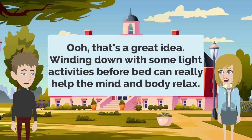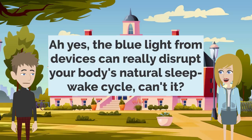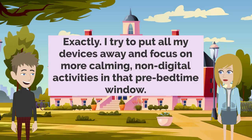Ooh, that's a great idea. Winding down with some light activities before bed can really help the mind and body relax. Absolutely. And avoiding screen time in that final hour before bed has made a big difference as well. Yes, the blue light from devices can really disrupt your body's natural sleep wake cycle, can't it? Exactly. I try to put all my devices away and focus on more calming, non digital activities in that pre bedtime window.